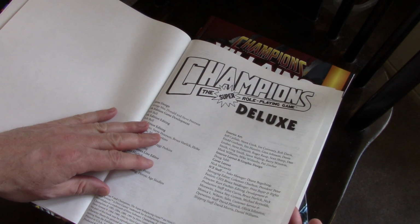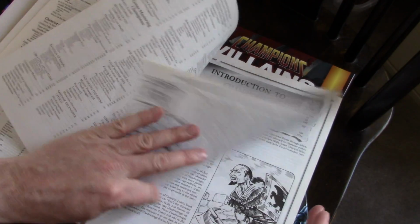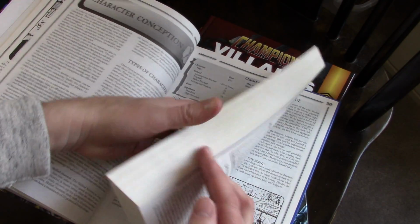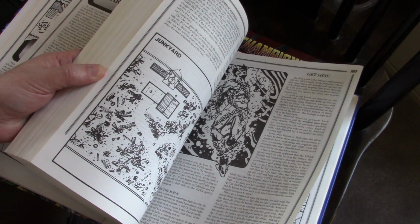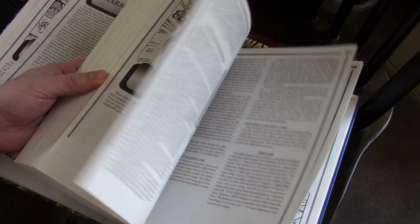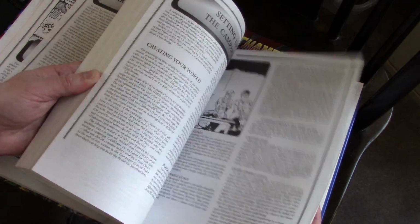Original copyright. Not seeing it. First printing, 1995. So this is when this system was starting to really get out of hand. They took an 84-page book and turned it into a 325-page book. So 4 times as much material. Is more material better? No, not always.